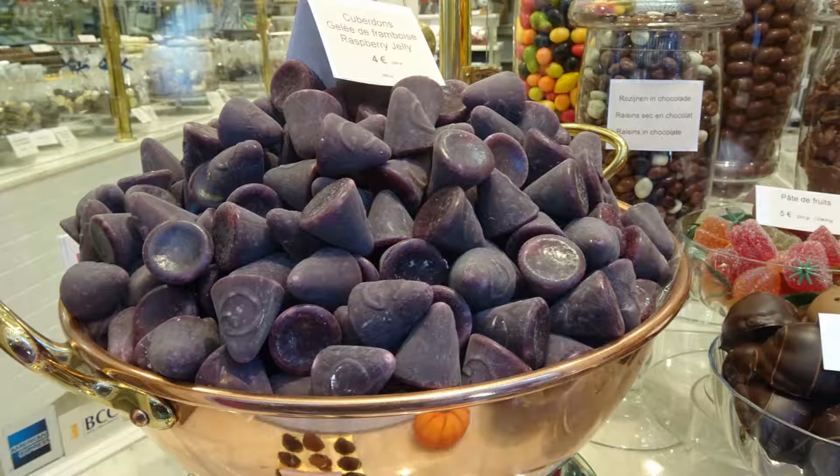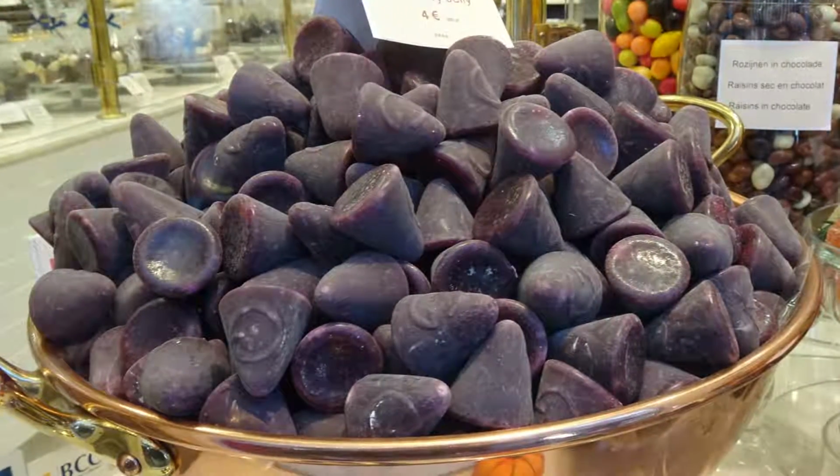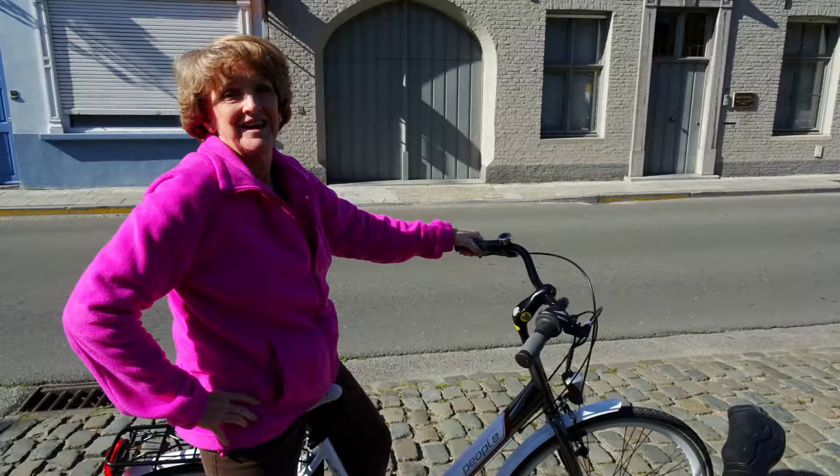Ouch! One thing I missed on our last trip was tasting a Ghent nose, so I got to try one this time. We also picked up a couple more chocolate bars at Dumon's before making our way to Town Hall for our afternoon bike tour.